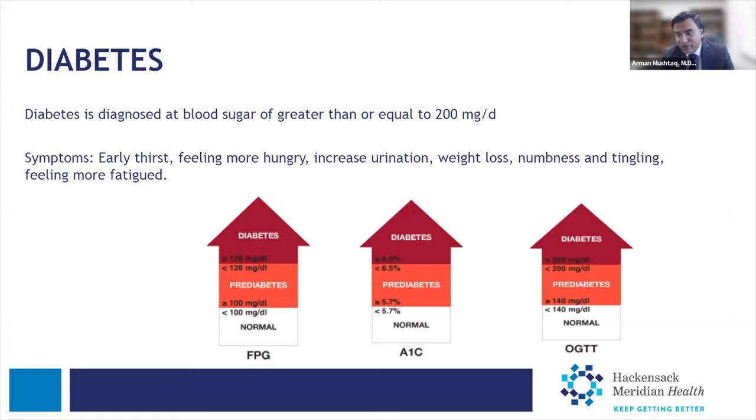Then another number that we check is A1C. A1C is the average amount of blood sugar in your body spanning over 3 months. So this number gives us an average. If it is checked at any time, less than 5.7 is normal, 5.7 to 6.5 is pre-diabetes, and more than 6.5 is diabetes.